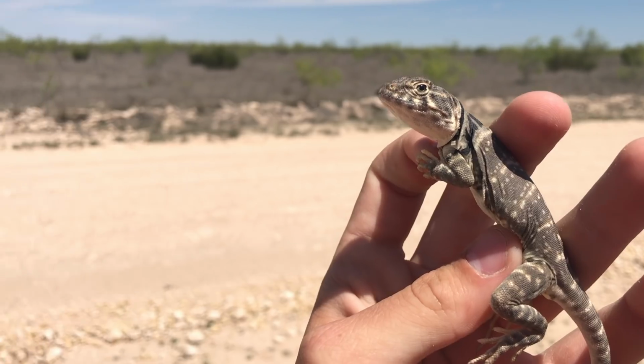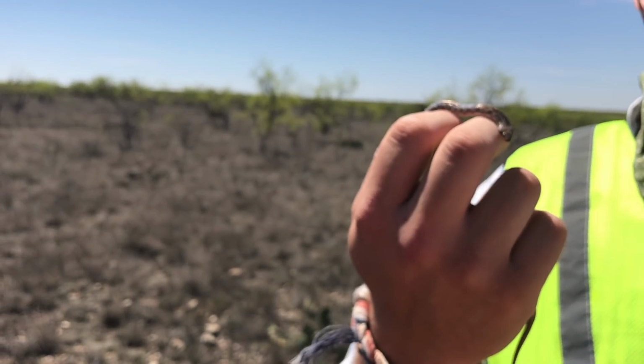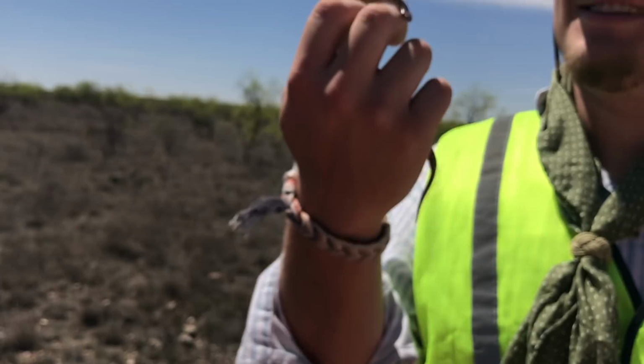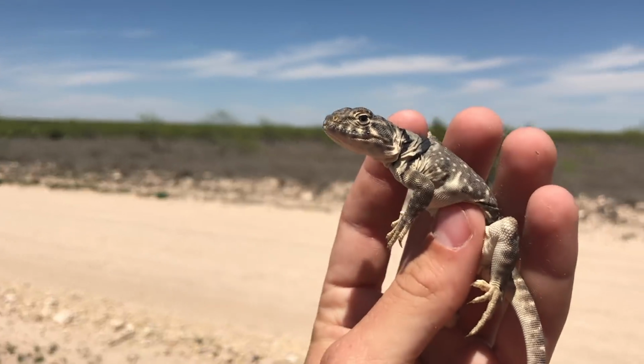So he just licked the night snake's face. We actually still have the night snake right here because he was found. I was doing the tongue thing right there. But yeah, we're gonna take pictures of these guys and put them back under the rocks. Where's this one coming from?